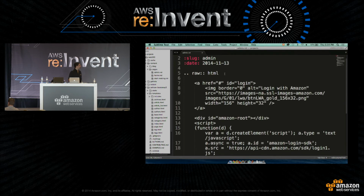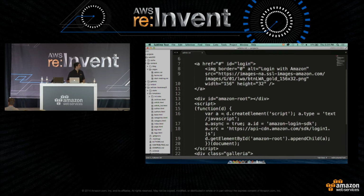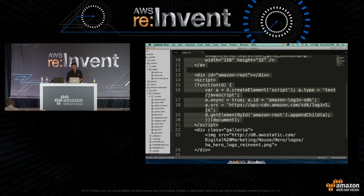And here we go again. We have an admin page. We're going to use login with Amazon. So that's what this whole bit is about here. This comes directly off the sample code from login with Amazon. So one of the resources is going to talk about that. So you literally can just copy and paste that.